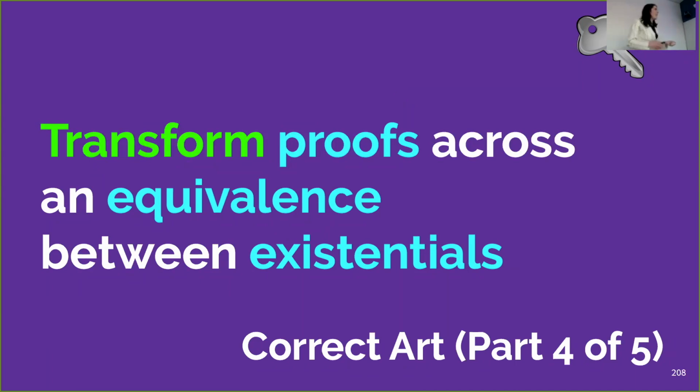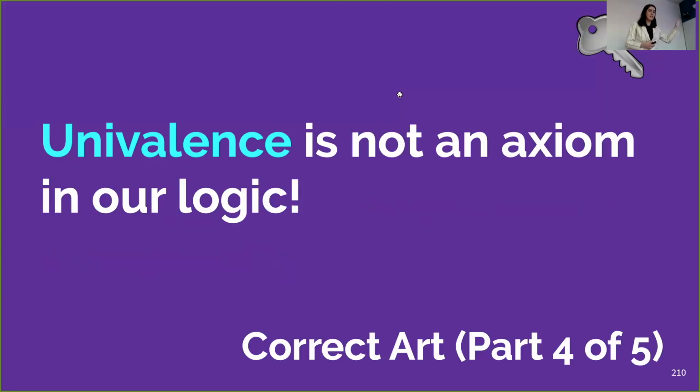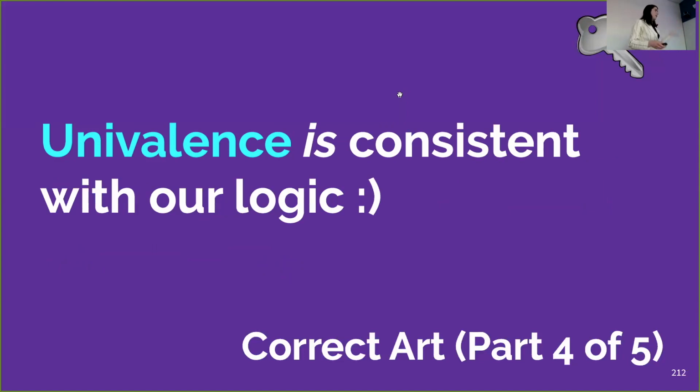And there's actually a really nice way to state what it means for this to be correct, even in this complicated world where you can quantify over proofs. And it involves something called univalence. This is an axiom. It actually does not hold in the logic that I'm working in, but it basically says that we can treat equivalence and equality the same way. But this is what we can use to state what it means for a transformation across an equivalence to be correct. But again, it's not an axiom in our logic. And in fact, it's not provable in our logic. But we are lucky because it is consistent with our logic.